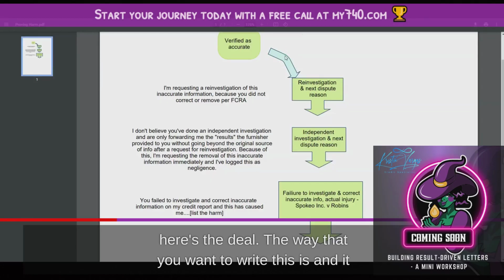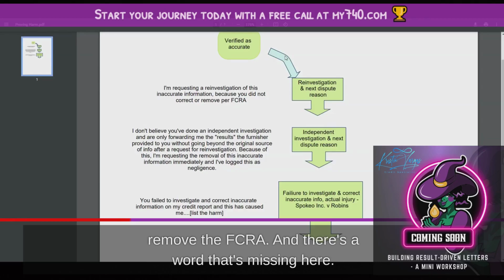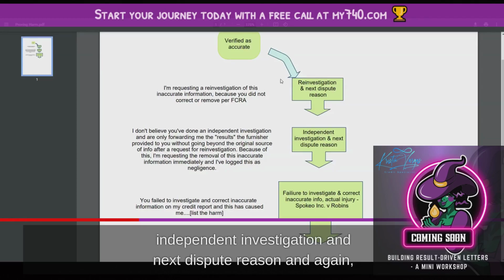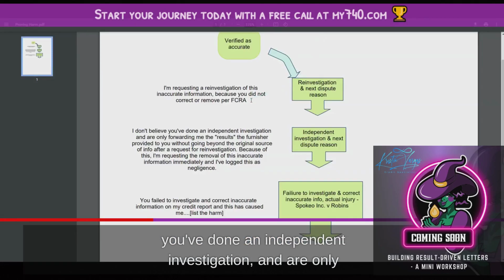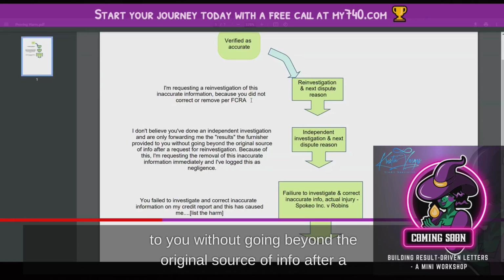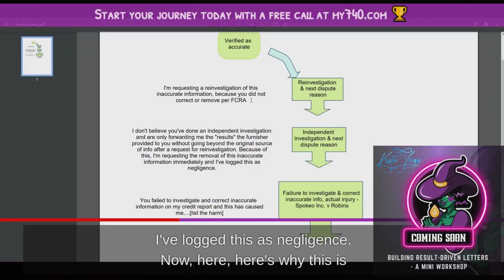The way that you want to write this, and it doesn't have to be verbatim, is: I'm requesting a reinvestigation of this inaccurate information because you did not correct or remove it per FCRA regulations. Now, your second one is going to be an independent investigation and next dispute reason. And again, you're choosing your dispute reason based off your biggest ammo. So you could say something like, I don't believe you've done an independent investigation and are only forwarding me the quote unquote results the furnisher provided to you without going beyond the original source of info after a request for reinvestigation. Because of this, I'm requesting removal of this inaccurate information immediately, and I've logged this as negligence.